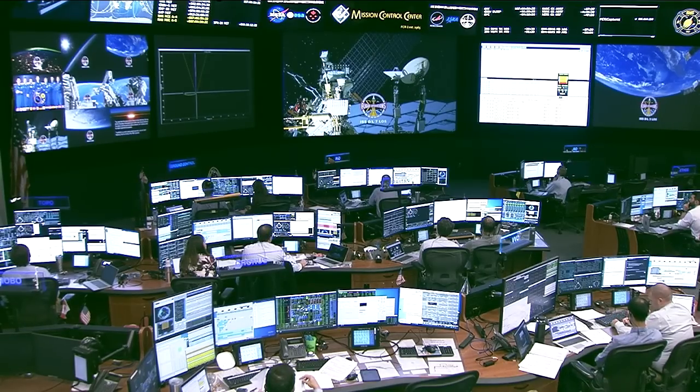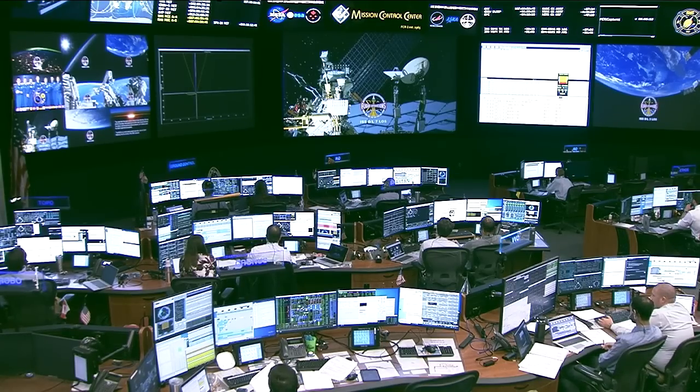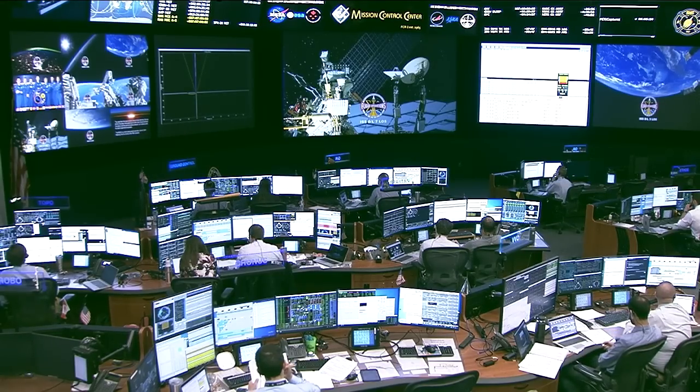Teams here in Mission Control Houston just let the crew aboard the International Space Station know that the MCS is ready for reconfiguration. MCS stands for the Motion Control System. For Dragon's approach, the thrusters on the Russian segment were disabled in order to stabilize the station. The station was being stabilized exclusively by those control motion gyroscopes.